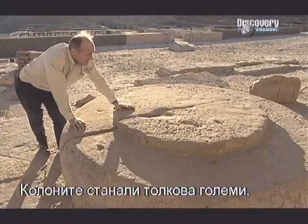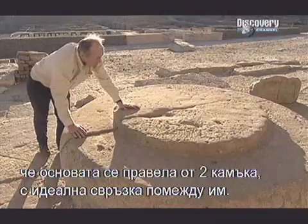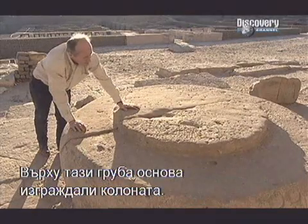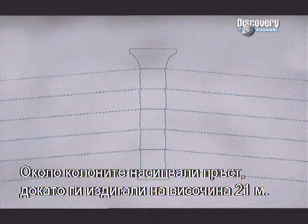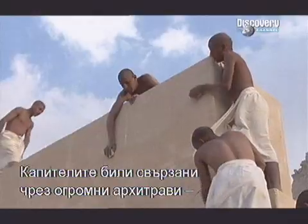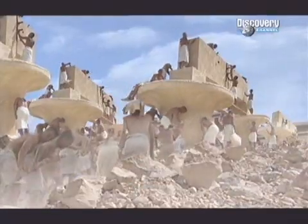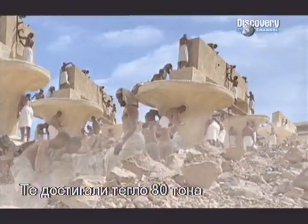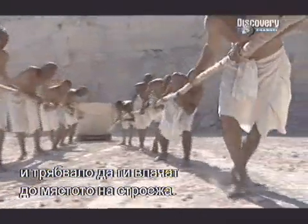Columns became so big that their bases were built out of two stones like these, brought together with a perfect joint down the middle. They would be left rough and the whole column built on top of it. Earth was banked up around them as they grew to 70 feet high. Bridging the gap between each capital was a vast architrave, a single block of sandstone spanning 30 feet. These could weigh up to 80 tons and had to be hauled up onto the site.